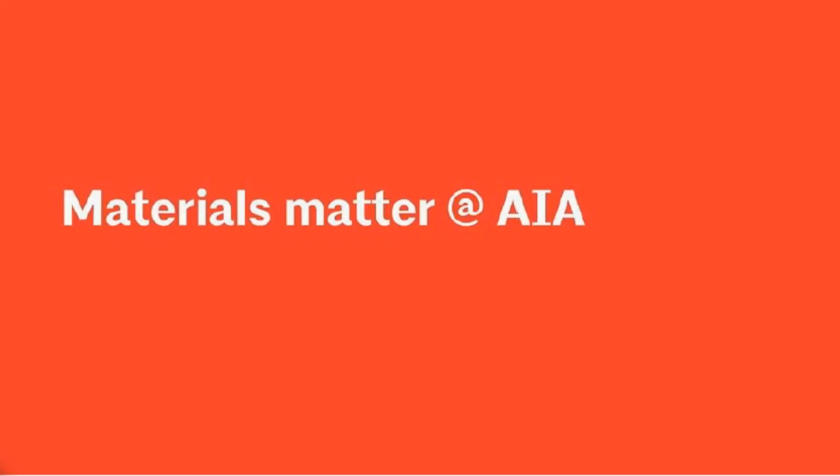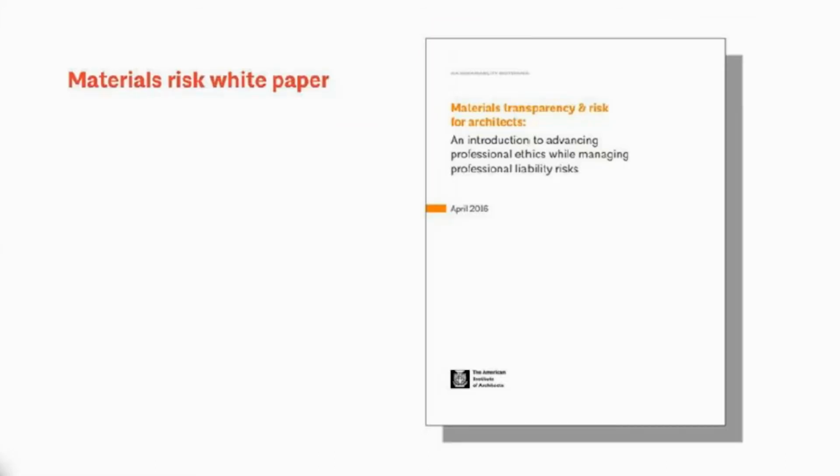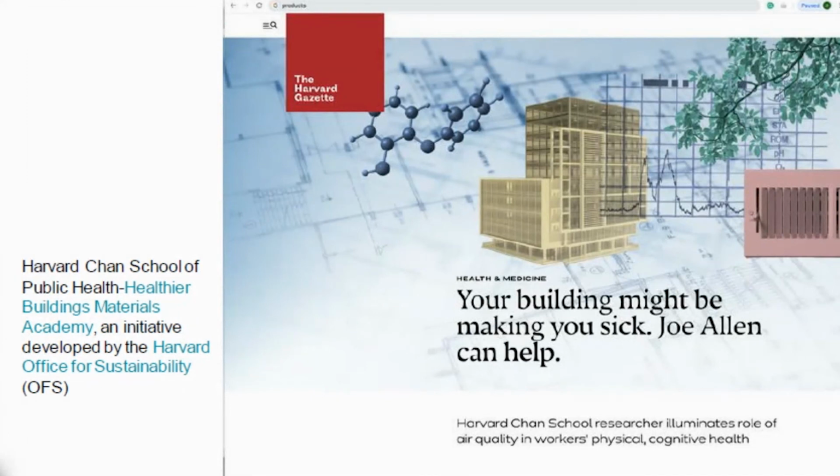Materials Matter, AIA's new initiative, check that out. The Materials Risk White Paper that Catherine talked about, a scary but interesting resource. This prescription for healthier building materials, put together by ARIC and AIA, is a great resource. COTE, the Committee on the Environment, AIA also has some amazing resources, and a call out to Joe Allen from Harvard's Chan School of Public Health. Great resources, research that is happening at Harvard. Great place to find additional information.